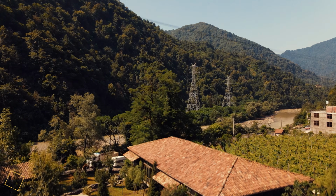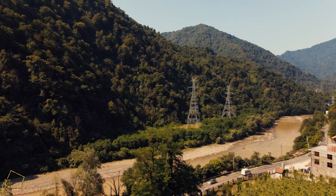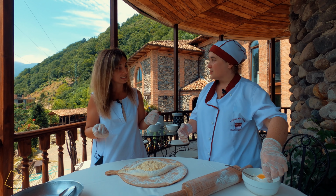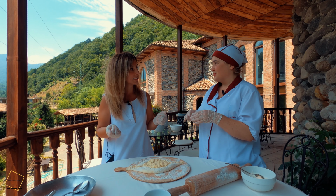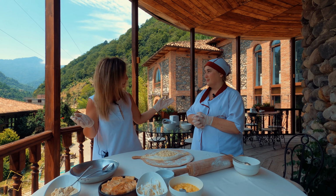And while it's being baked, we take it out from the oven just 1 or 2 minutes earlier before it's ready. Put an egg yolk on top of it and put it back in the oven. Voila! It's ready to be baked.